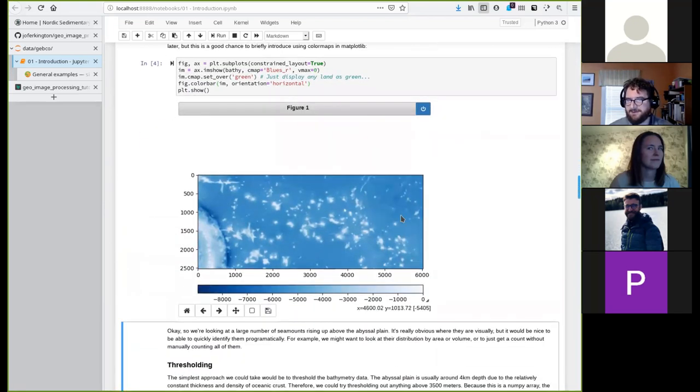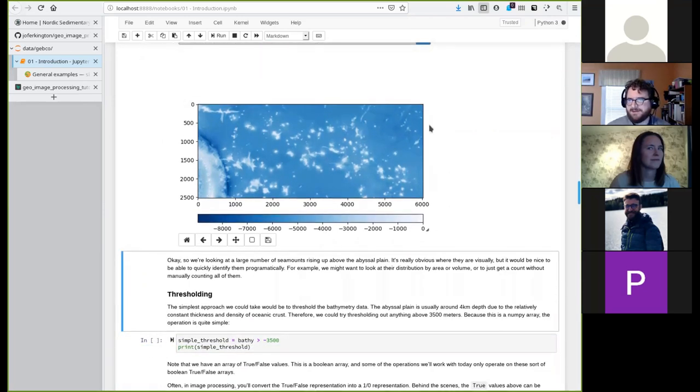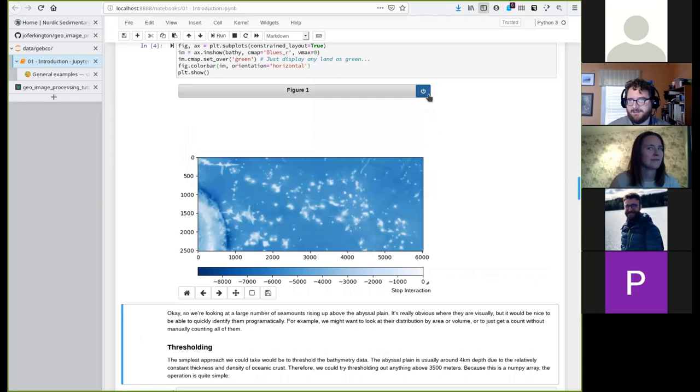So there we go. We'll talk about color images later. This is still a black and white single band image. We've just thrown color on top of it. So it's not really a color image, but we're just visualizing a single band of data with color. We'll talk about color more in the last section, but it's always useful to be able to visualize your data in simple ways, and it's actually quite easy in most of this.